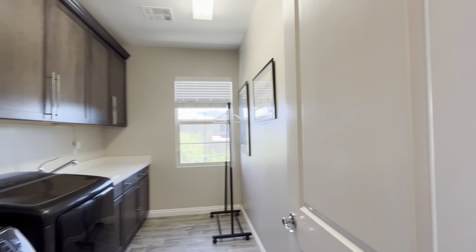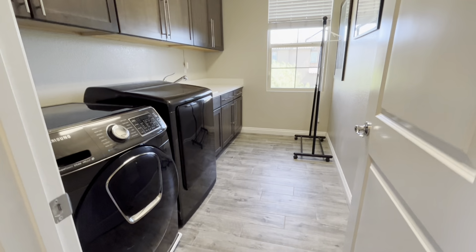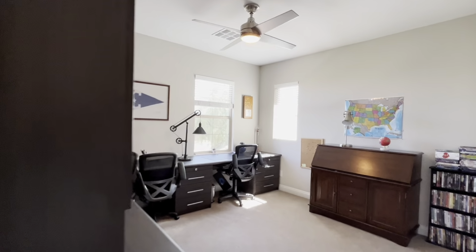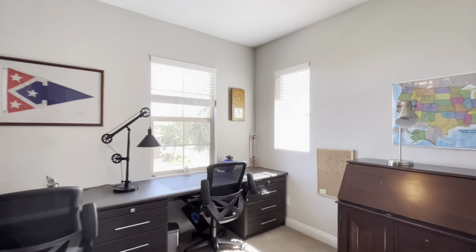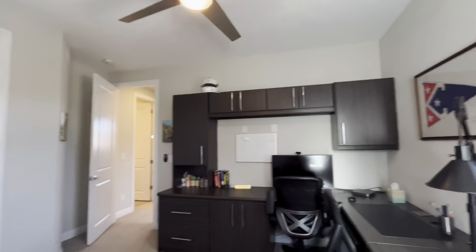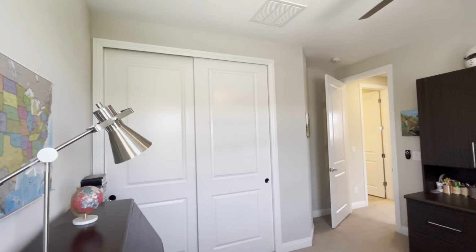All right, here's our laundry room. We got a sink, matching towel from downstairs. All right, so here's the only bedroom that does not have a walk-in closet. Set up as an office. So you just have your pocket slider.